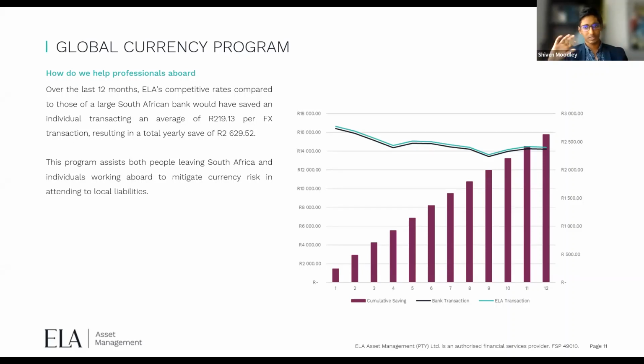So you left South Africa in this case to Singapore, and you have money, or you have liabilities like sending some money to your parents, or you're paying for a bond, or you're still paying for your car, whatever the case is that someone's using. You can then say, you know what, Shiv, I want a full suite of functionality, and chat me through how this process will work.